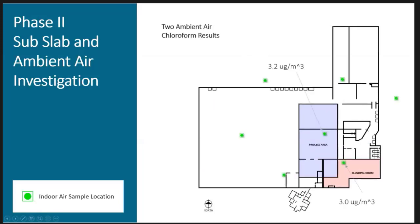And then the ambient air, which is actually a little bit more telling. This is actually what people are being exposed to. And these are just barely above the RISLs. You still have to do something about it though, because that's the data.